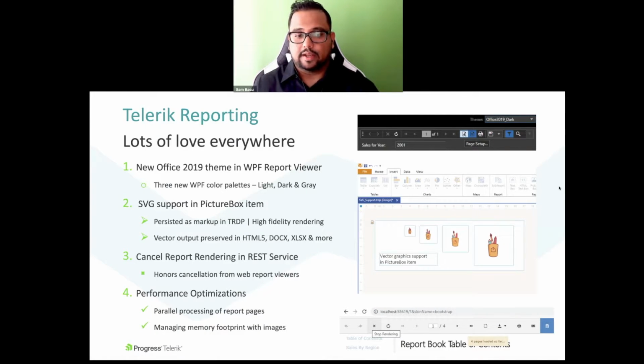If you are using any images, which almost every report ends up using in picture boxes, we do have vector image support, so SVG support, and we preserve the markup in whatever TRDP, the Telerik Report Definition, or some other versions of that. We preserve their markup so that, no matter how much the user zooms, we can maintain that high fidelity rendering. And we also preserve the vector outputs in whatever you export to, like HTML5 or DOCX or XLSX. So this is nice when it comes to maintaining the quality of the reports you're building.